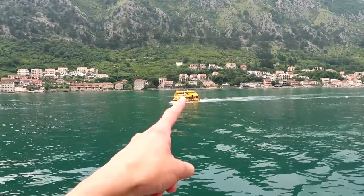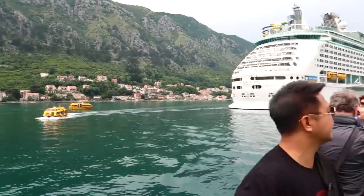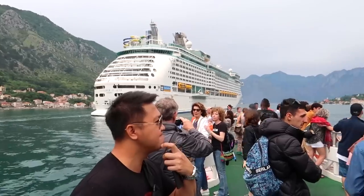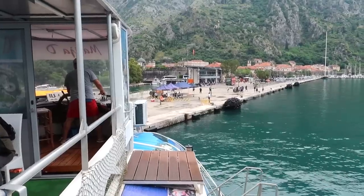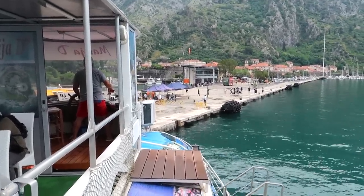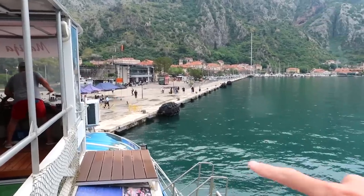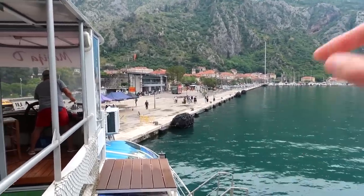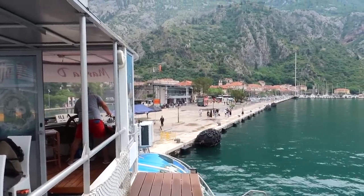Oh, this is interesting. So they're using the lifeboats as well as tenders, as well as this big one that we're on. But it's nice though, being able to stand and just look at your surroundings. And that was probably the quickest tender ride I've ever had in my life. 2 minutes. It's interesting because I feel like the ship could probably fit here if it really wanted to. But hey, who am I to judge whether we can dock here or not?